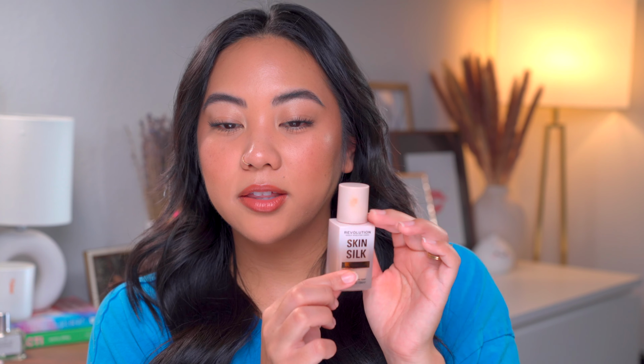And I do like the formulation of this foundation. I like that it's more of that serum-y type of texture, and it honestly feels like nothing on the skin. It's super, super lightweight. I am kind of sad that I don't have a perfect match, but that tends to happen a lot with me when it comes to drugstore makeup. It looks really good on the skin, set down really nicely, worked really well with all of my other products that I used today. This was a solid list of new drugstore makeup.